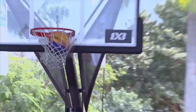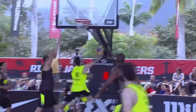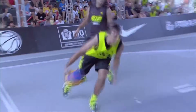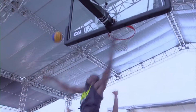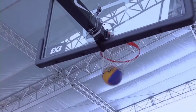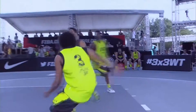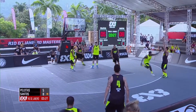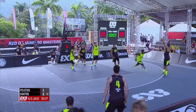Day one showed that the seeding was spot on. There were just two minor upsets. First, the Brazilian number 11 seeds from Anchieta won a tight defensive battle 12-10 over the 10th-seeded Argentines from La Plata. Rodrigo Suarez scored his team's only two-pointer. Later in the day, Gustavo Bracco top-scored with 5 points to help the 5th seeds from Pelotas upset fellow Brazilians and 3rd seed Santos 13-11.